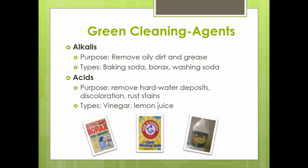And then in terms of your alkalis, going away from those acidic items, alkalis such as baking soda or sodium bicarbonate is going to be a weak base when we're thinking about chemistry. Again, baking soda is going to be useful for cleaning glass as well as wall tiles. Chlorine bleach is also an alkaline solution of sodium hypochlorite dissolved in water. It's used to clean and whiten fabrics as well as surfaces, and is also an effective disinfectant.